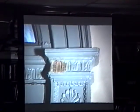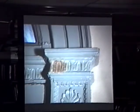In removing these accumulated paint layers, we have discovered that the composition ornament that was used when the building was built is probably the very best quality that one will ever see. So it's extremely important to remove the overlayers of paint to restore the character of the original decoration.